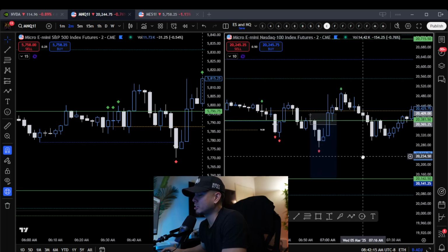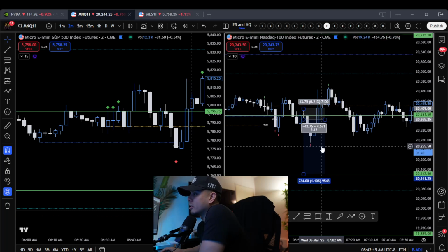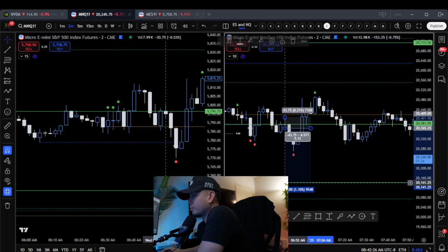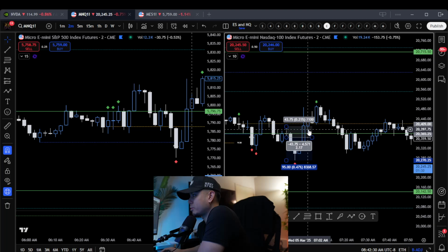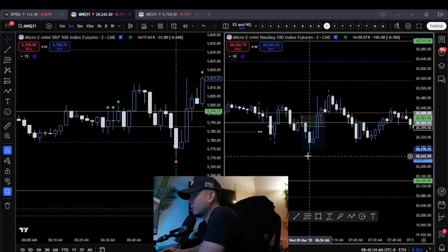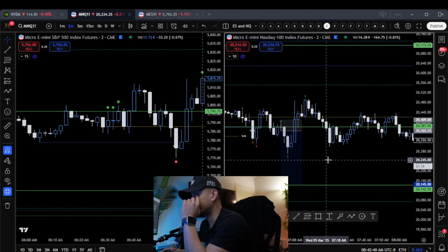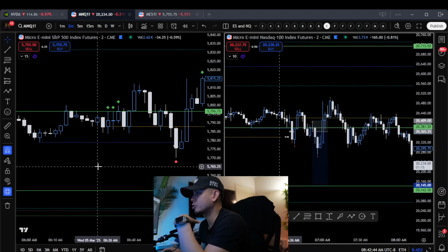So that's kind of the price action I played. This trade was green overall, since I did scale out at about 90 points, and then I held a couple of runners and my runners got stopped out. If the news went my way on my runners, I could have capitalized on an extra 100 points. So that's that.